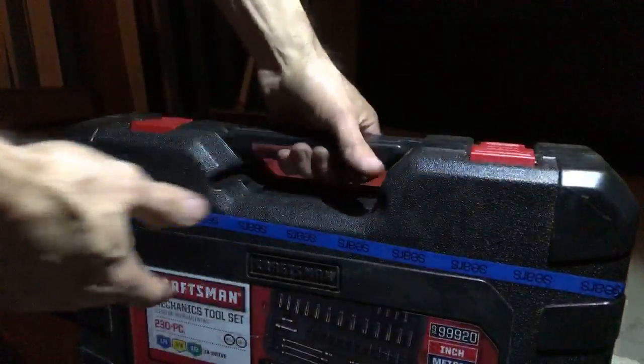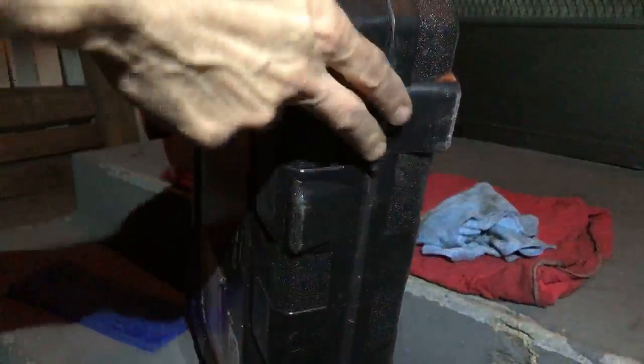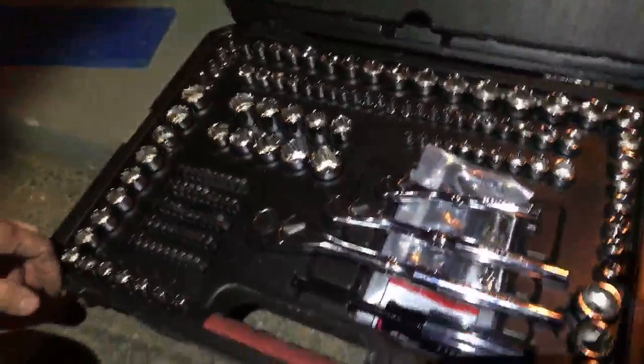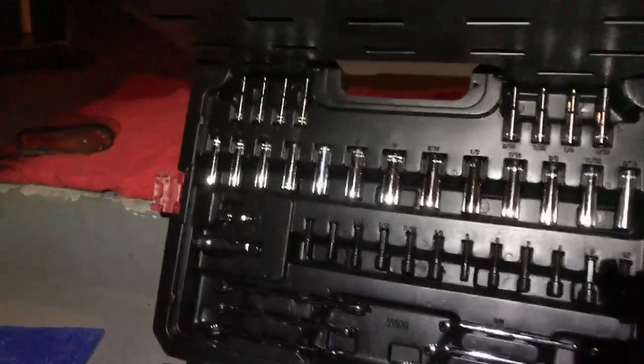My old toolbox didn't have these hinges, and it was just plastic that went straight across. So it breaks over time, and then it doesn't want to stay closed. But this one also has a lot more tools in it, which is very helpful. Here's the tools. You can see the tools here. Let's open this one. It's going to be kind of noisy opening this piece. Okay, there's some more tools in there.